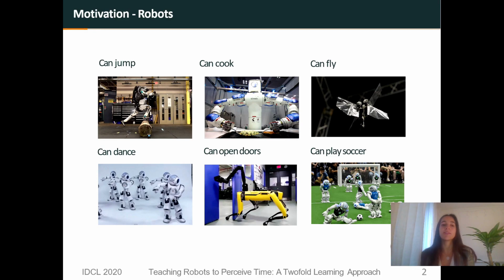So to start with some motivation, we can start by thinking about all the amazing abilities that robots have nowadays. They can jump, cook, fly, dance, open doors, and even play soccer, and many more. However, these are all mostly biologically inspired. So you can see that we tend to want robots to do actions similarly to the way that humans and animals do them. However, there are still some problems. And besides the actions, the thought process behind how to plan these actions is very different still.